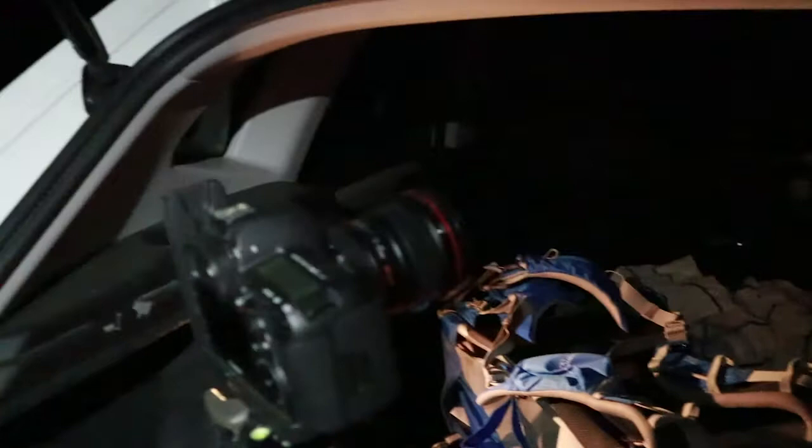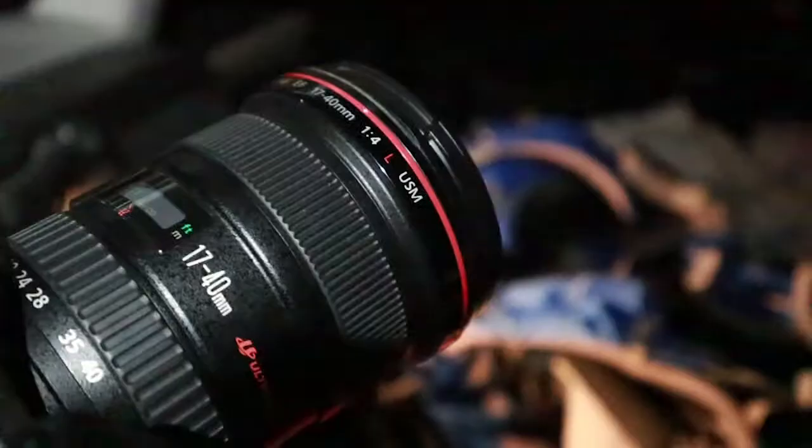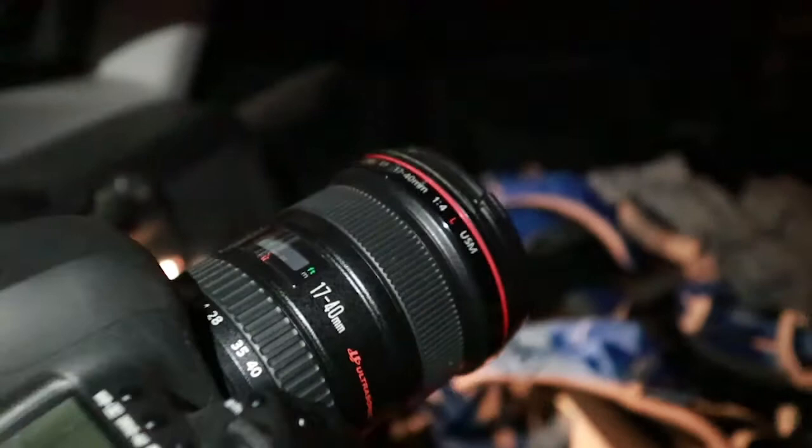So all I'm going to take with me is obviously my second replacement tripod, my camera, and my 17-40 lens, because I want to have as wide angle as possible for this shot, and that's about it. The place I've checked out is not far from the road here, but it's absolutely pitch black, and I have a hard time seeing where I'm going without a flashlight. So anyway, I'll get out there and we'll see what we can come up with.